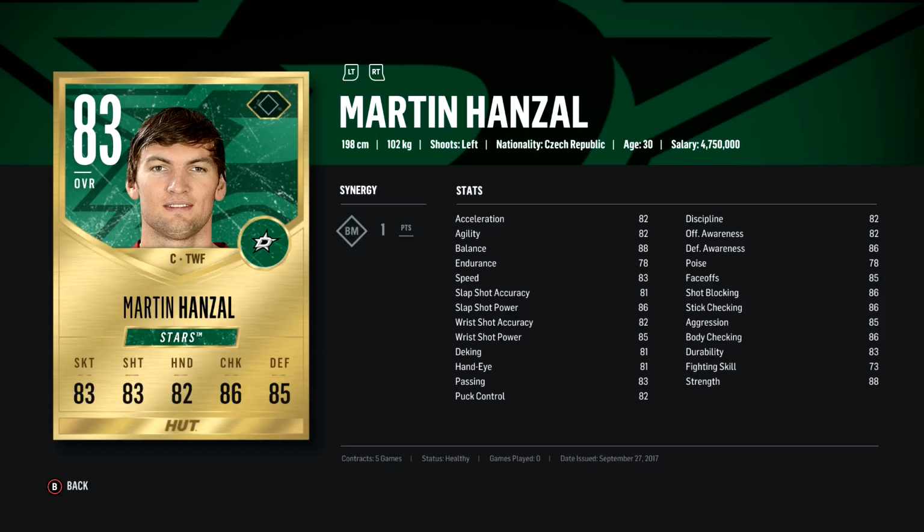Next up on our list, coming in at number 7 is Martin Hanzal, a player that's going to be able to fit into your team very, very cheaply, and he's got an 85 face-off rating. He's decent defensively as well. He's definitely someone else that is going to fill out a bottom 6 role. He's not necessarily going to contribute huge offensive numbers for you. But the other benefit of Martin Hanzal is he's absolutely huge.